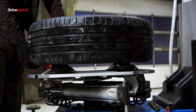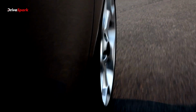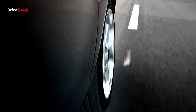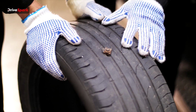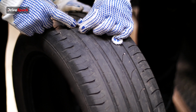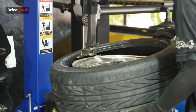Now, other signs include tire vibration or some unusual noise when you're driving, especially when you have stones or sticks stuck inside the tread valley. If you don't take it out, after some time, when your tires start wearing out, if that thing is still there and it's sharp enough, it will get inside the tire and then it'll create damage. So before that, you should clean that as well.